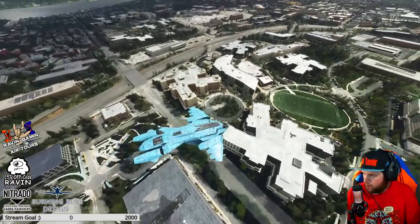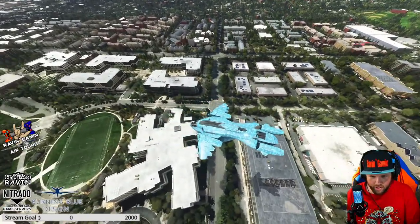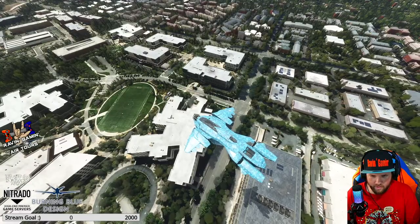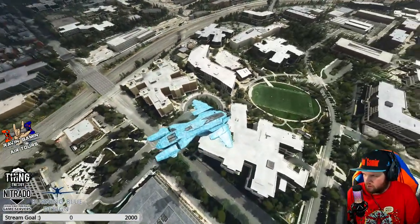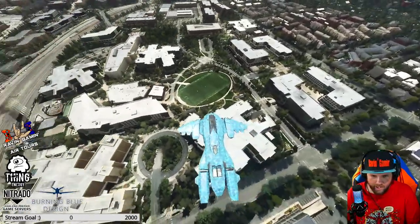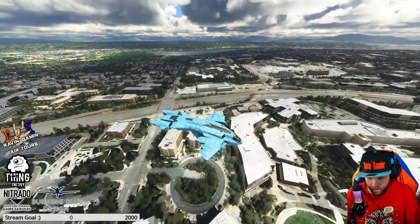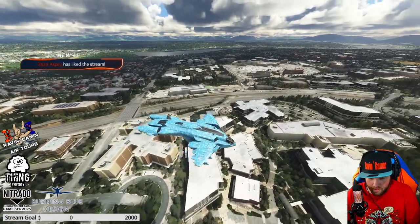Alright, here we have Microsoft Studio B right below us here in that strange shaped building. We've got the Microsoft A building to our left. And we got, I'm going to do it where the shadow goes, right?